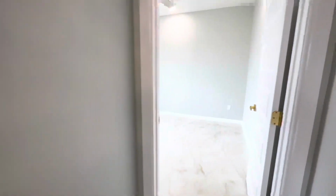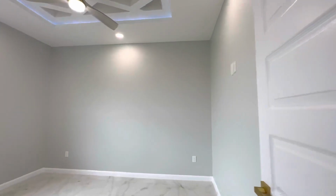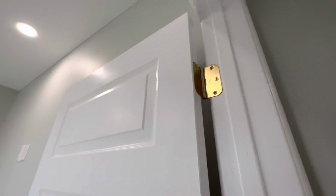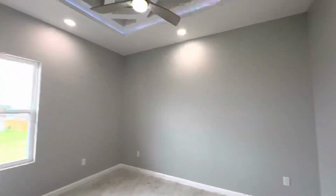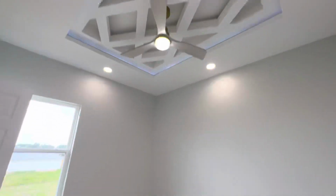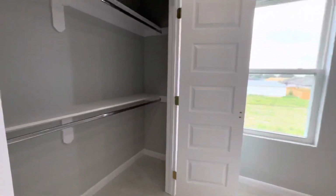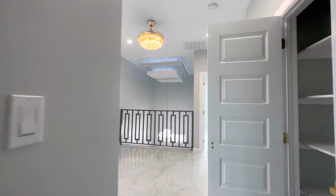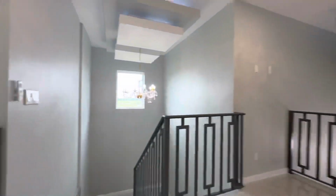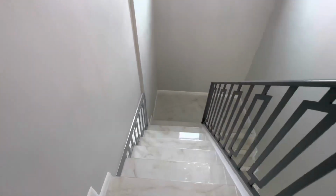And then you got your linen closet right here. Very nice and beautiful shelving, white painted doors with gold accents. So even on these hinges over here, beautiful details. Coffered ceilings. I would say that this is a replica of the other guest room that we just saw, but regardless, the details are consistent throughout the home, including every guest room.